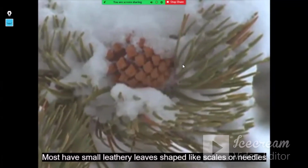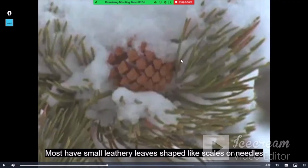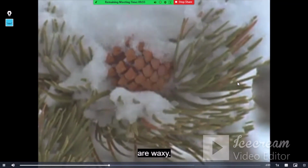Most of them have small leathery leaves, like needles. Very small and very thin, shaped like scales or needles.